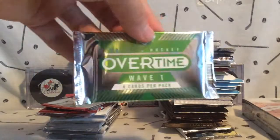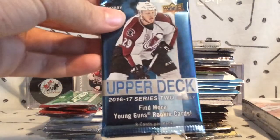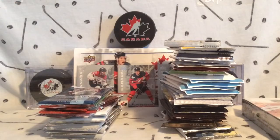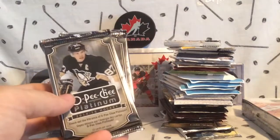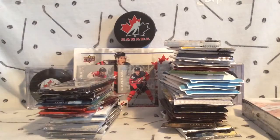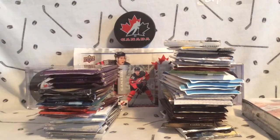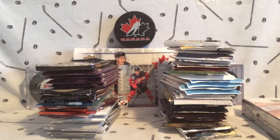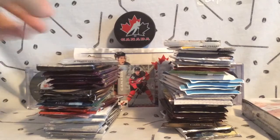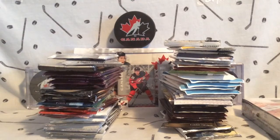Have one Overtime pack, Wave 1. Got, forgot this one, one 16-17 Series 2 pack. Have two OPG Platinum Jumbos, so the big ones, 12 cards per pack, hobby. And the last few packs we have here, we got four packs of Fleer Showcase, 16-17. One pack of Select, 13-14. One pack of Canada Junior, 2015. And one pack of Artifacts, 17-18. So that does it for what we have hobby so far.